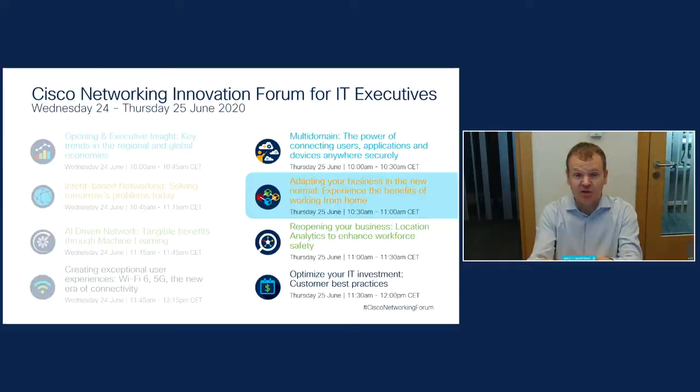And this is even more important now than ever, because more people are now connecting from home to corporate networks across multiple private or public clouds. In this session, we are gonna show you how to improve user experience while providing top security and flexibility.